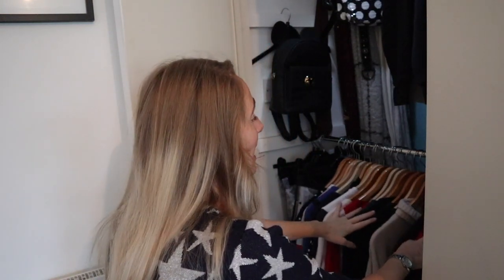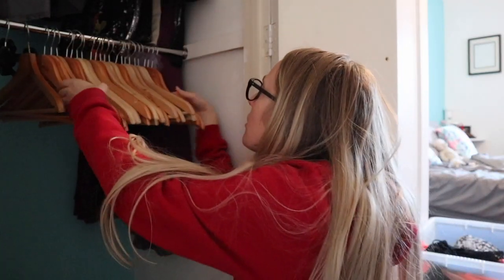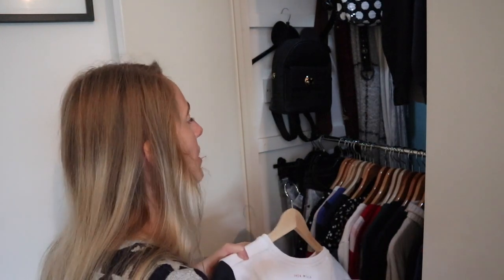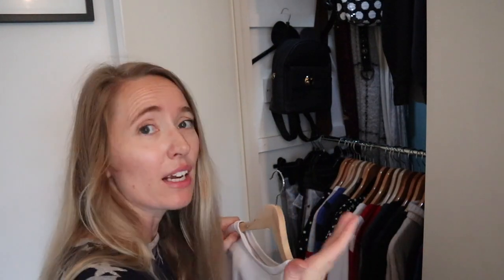So really, this wardrobe works so nicely for me. It's so easy for me to get to things. One little tip, if you wanted to do this kind of wardrobe, is to get nice uniform hangers. If all of your clothes are on the same hanger, they all hang nicely and you can see them easily. These aren't very space saving, these wooden ones. You can get space saving ones, but because I don't have that many clothes, it doesn't matter.